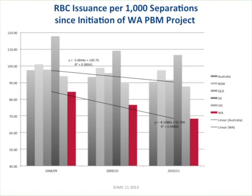Well, what you see here is the red blood cell issuance per 1,000 separations. You might say admissions probably, but the Australians count by separations. Since initiation of the program, the red bar is Western Australia, and the gray bars are the other jurisdictions in the country, New South Wales, Queensland, etc. So you see we have achieved the lowest issuance rate.